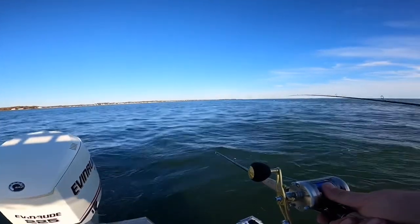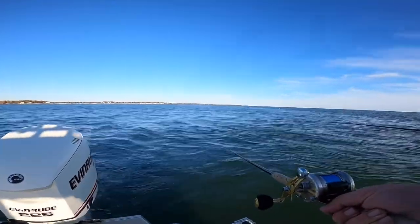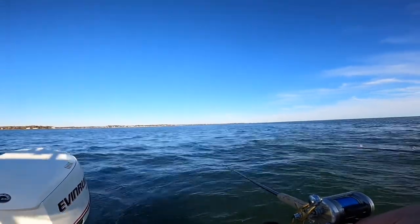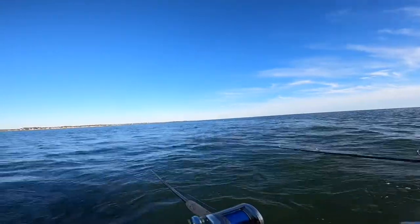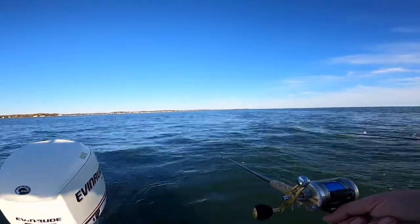Now this is the way to start an overnight trip. We got three keepers in the boat. We've got a good bite going on right now. We forgot the burgers at home, so at least we have food to eat for the night. Can't believe it. Thank God we caught that.